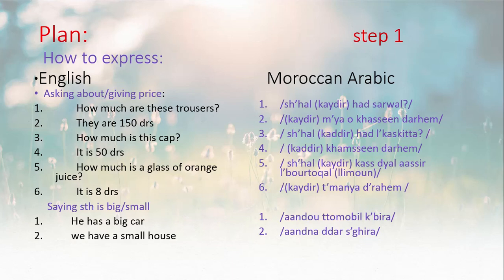How much is this cap? شحال هاد الكاسكيطة. كاسكيطة is cap. It is 50 dirhams. 50 درهم. How much is a glass of orange juice? شحال كاس ديال عصير البرتقال or عصير ليمون. Okay, so glass is كاس. Orange juice عصير ليمون or عصير البرتقال. It's 8 dirhams. 8 دراهم. Okay, now let's go to say something is big or small.